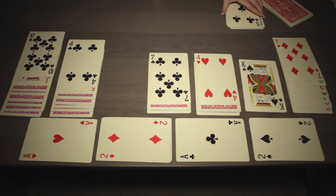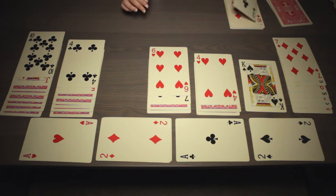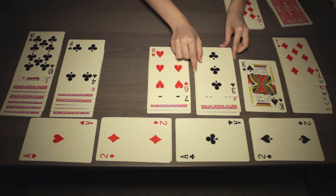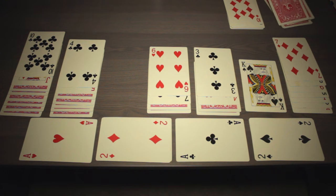Draw 3. Another 5. Can't really do anything with that. 1, 2, 3. 6. Okay. That can go here. Of clubs, which can go right there. That's it. Nowhere for this 10 to go right now. Okay. 4. Nowhere for that.